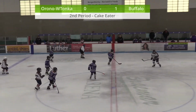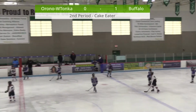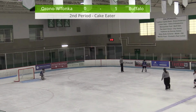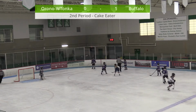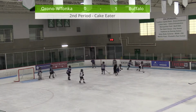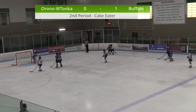30 seconds to go here in the second period as it's sent all the way down into the Orono West Tonka zone, where it'll be an icing call, and we'll have a face-off deep in the Buffalo zone with 23.9 to go here in the period. Face-off pushed up to the far side boards with the Warriors trying to control it. Played back out and then held in nicely. The Warriors maintain the offensive zone.